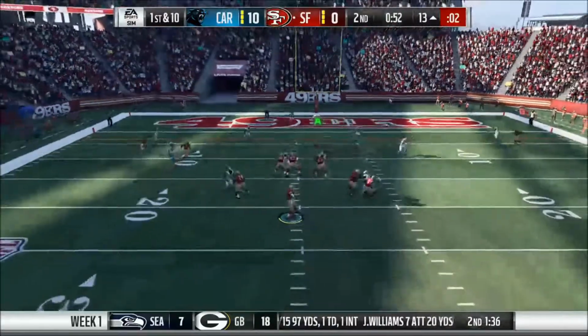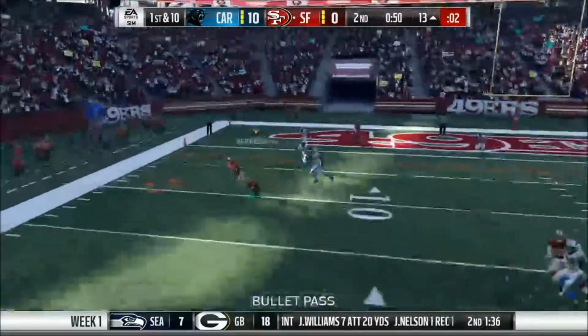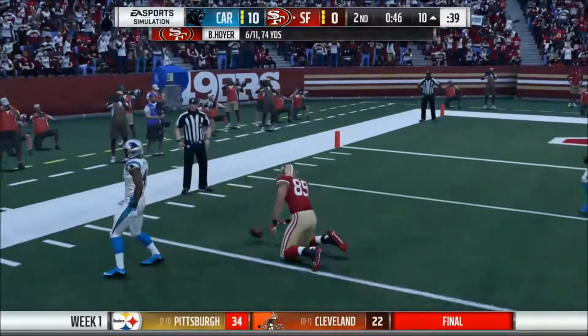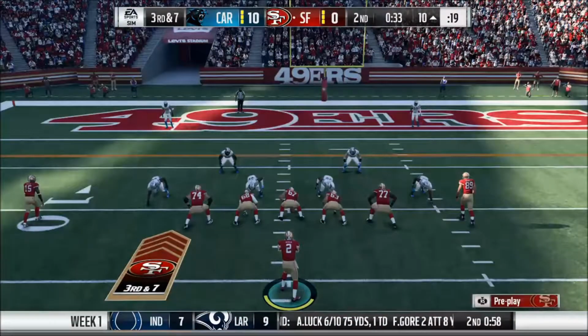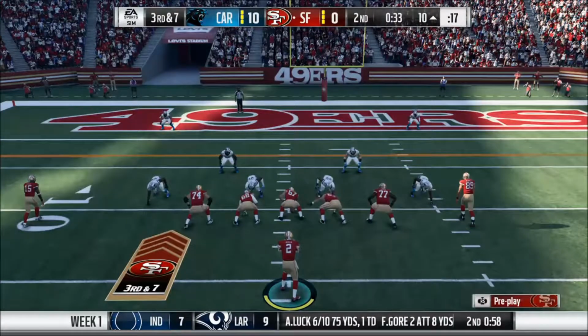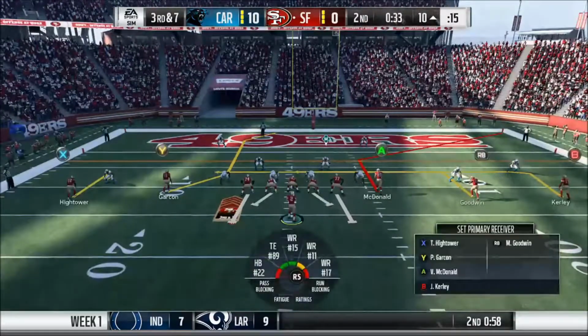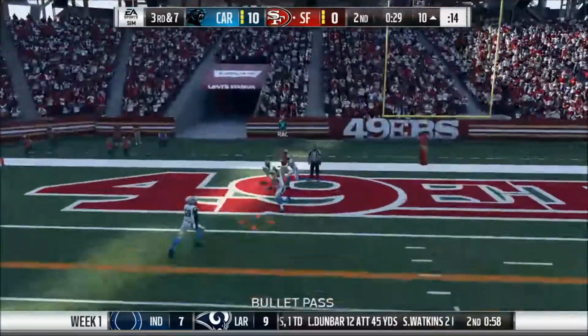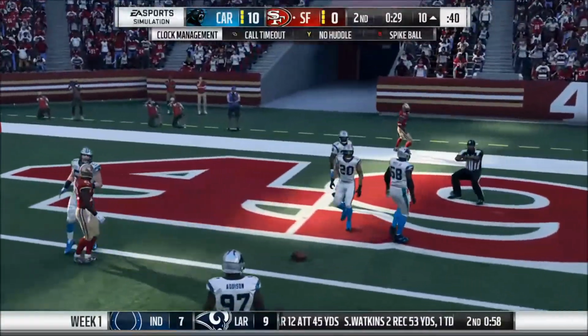Under a minute left to go in the half. Hoyer stepping up, throwing it, and diving to make that catch is Vance McDonald. And he's only able to pick up 3 on it. 33 seconds left. 3rd and 7. Hoyer spreading the field here. Pressure coming, hit as he throws, and that's a bad throw right there from Brian Hoyer.